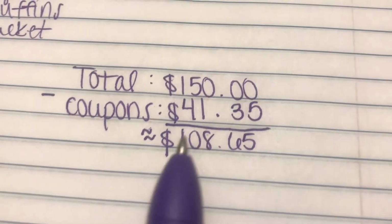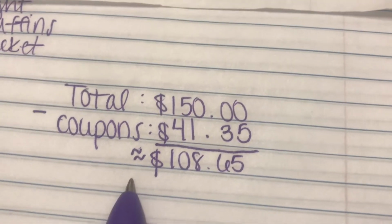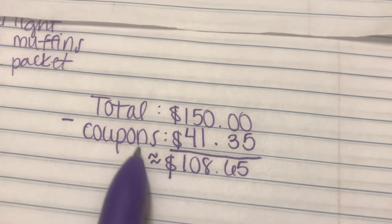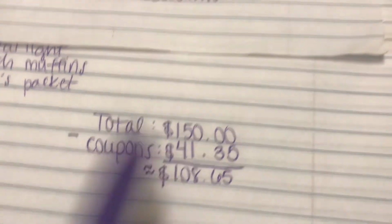So my estimated total should be about $109. So I'm going to see when I pick up my order how close I actually got to this number. And I'm going to show you guys real quick.